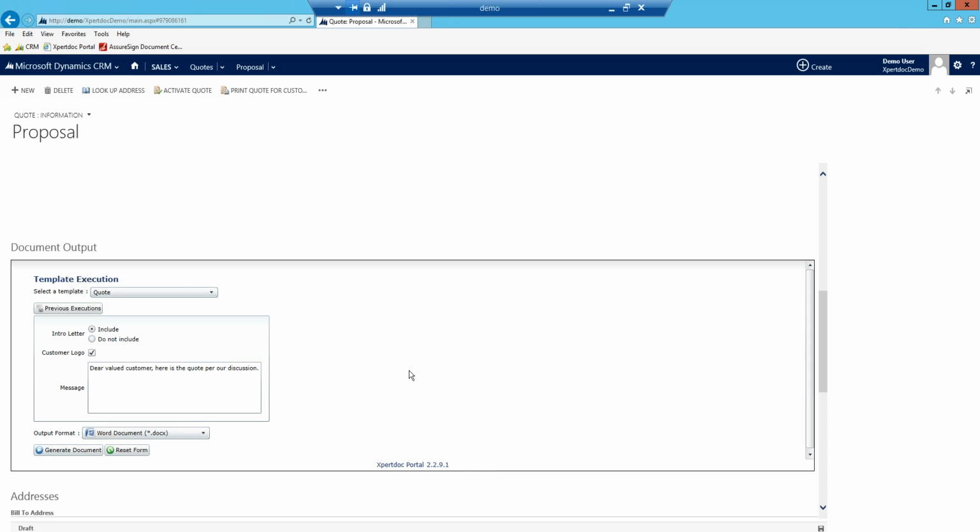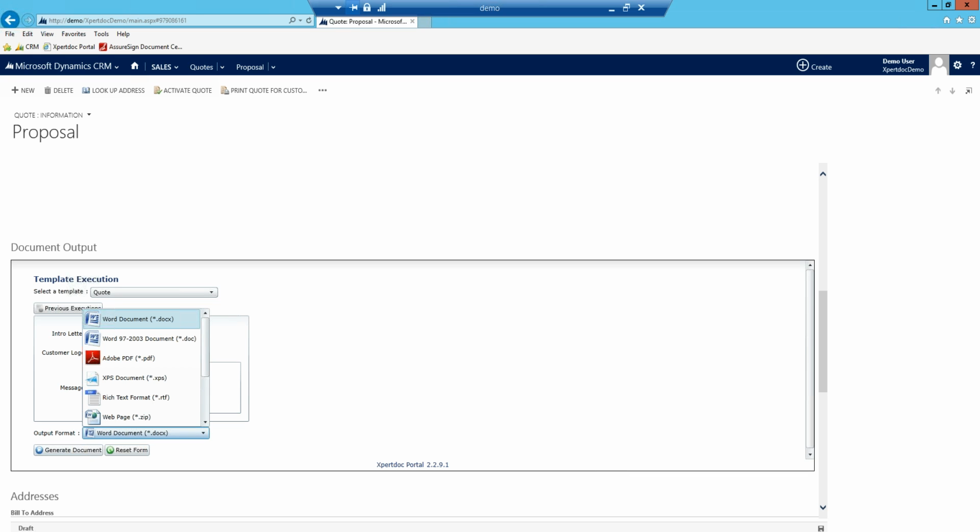And here again, the same concept, now at the quote level. I have this document output section that's been configured through our managed solution. And then I can either include or not include an introduction letter and a customer logo, and then I can personalize the message. So this is for our December webinar. Probably not something you want to put in a quote, but just to show you that we can do these things for real. And then again, I have a choice of either Word or PDF, whichever works.